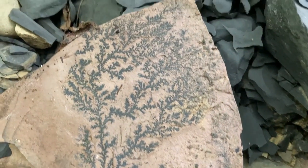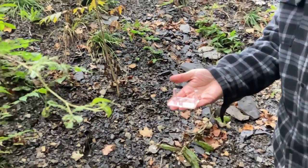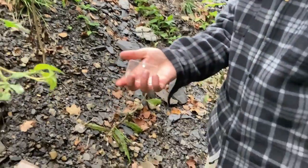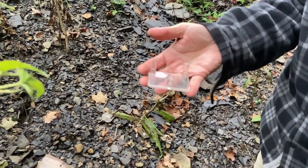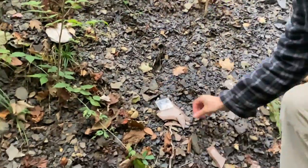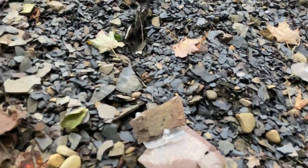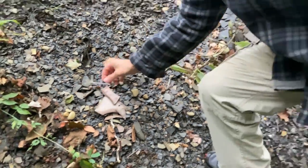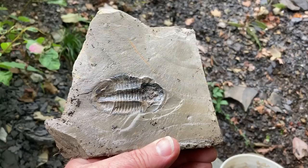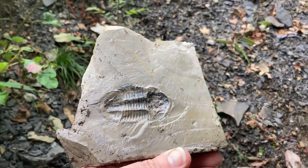There's a beautiful dendritic pattern, just a water pattern in that rock. All right, so look at this. They even come with stands. This was just pulled out of this dump pile right here, a fossil stand. So if you find a fossil stand buried, there is a good chance that you are going to find fossils. You never know. Sometimes you go one rock further.